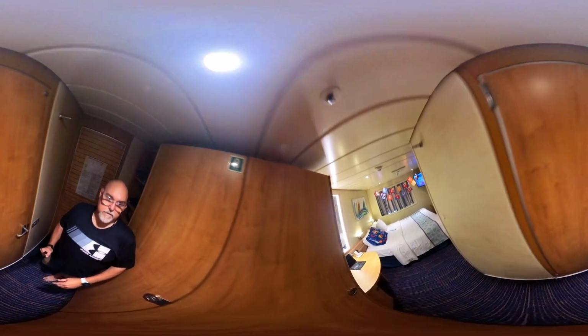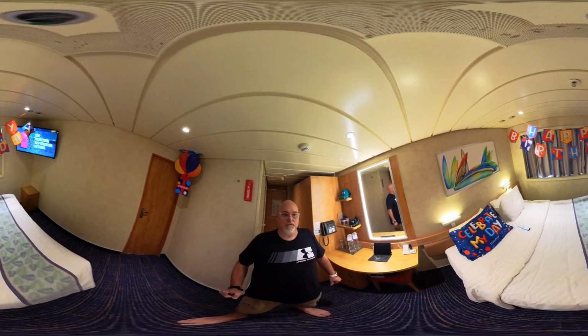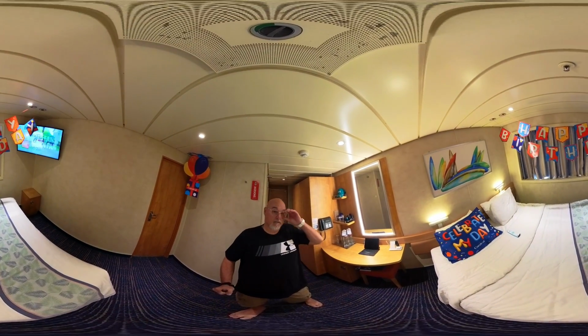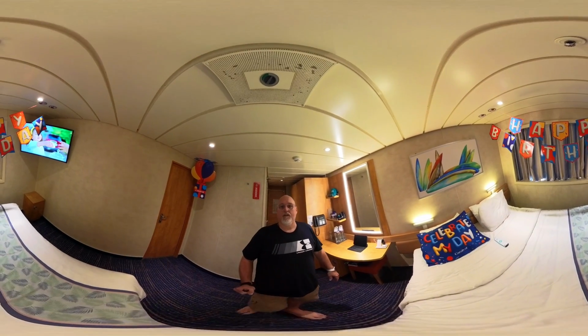I guess that's it. That's our first 360 tour of an ocean view room on the Carnival Paradise. This is room R136, I believe is the number, and we're on the 4th floor.